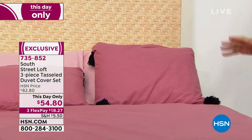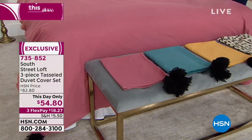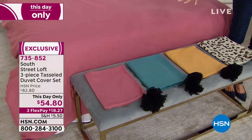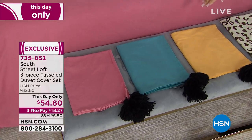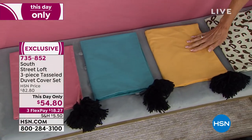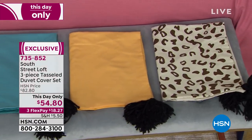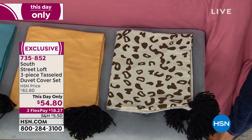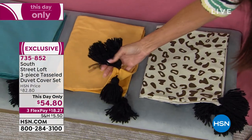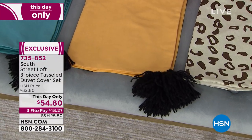You have a choice. The color you are looking at on the bed is rose. Down in front, we have the rose. Next to it, we have it in a really beautiful teal color. Next, it's in a golden sunset. And then finally, we have it in leopard. It is 100% cotton fabric. And the tassels, I mean, look at these guys. These are big, fun, super chunky tassels.